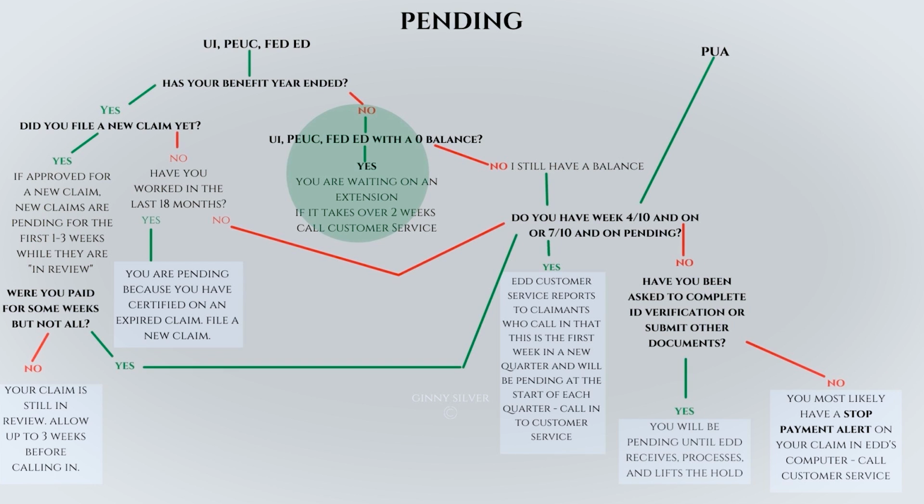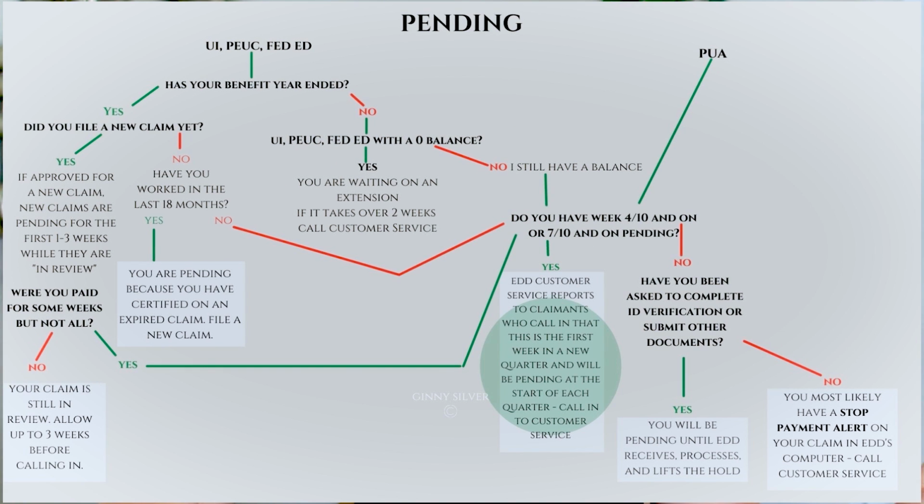If your UI, PEUC, or Fed Ed and your benefit year has not ended, you are still within your benefit year, do you have a $0 balance? If yes, then you are waiting on an extension. If it takes over 2 weeks, then call customer service. If you're UI, PEUC, or Fed Ed and you do still have a balance, do you have claim week ending 4/10 and on stuck in pending? Or if you're watching this video at a later date, is claim week ending 7/10 and on pending?